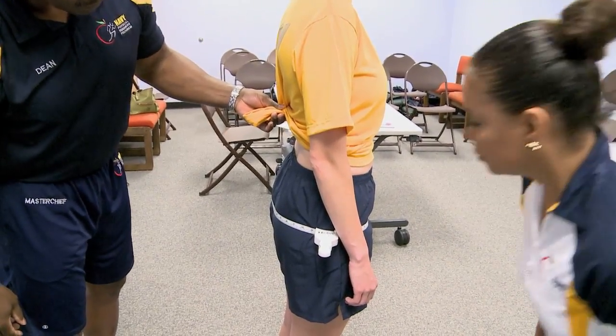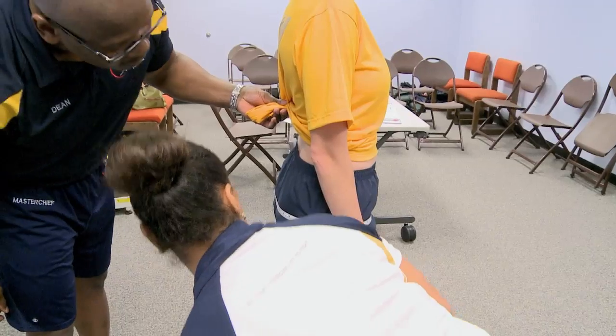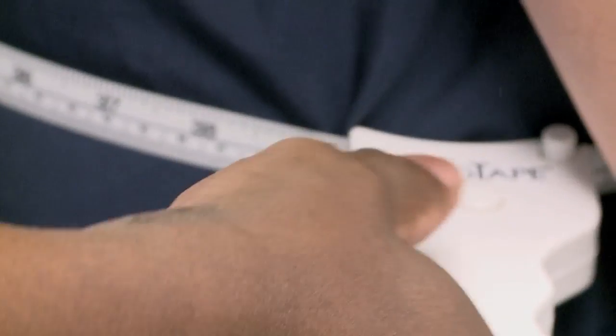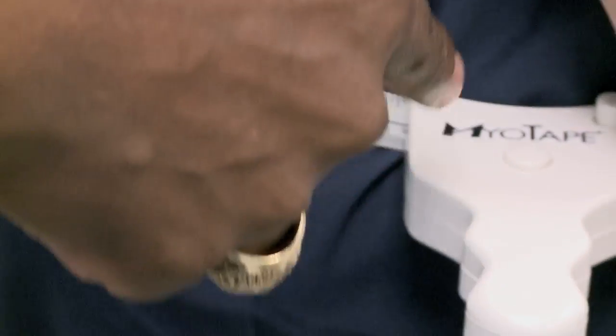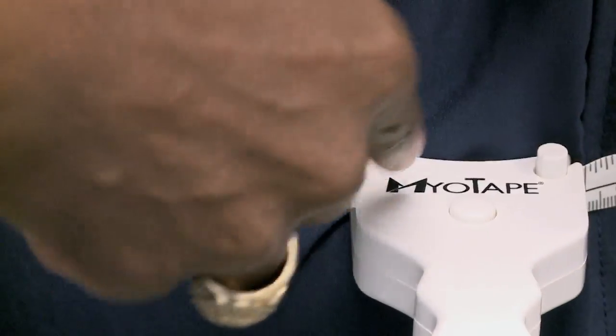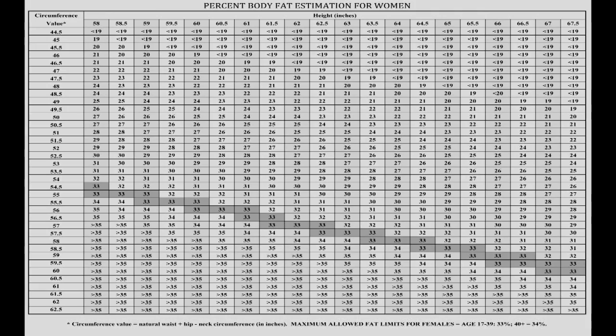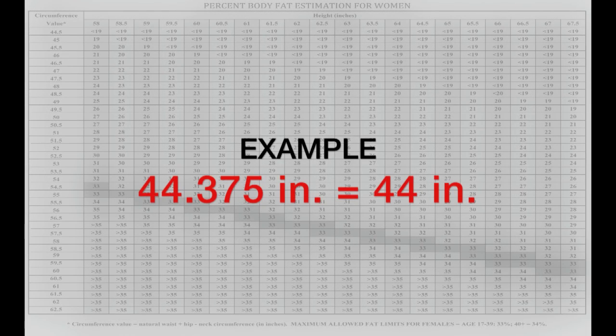Measure hip circumference while facing the member's right side by placing the tape around the hips so that it passes over the greatest protrusion of the gluteus muscles. Make sure the tape is level and parallel to the deck. Apply sufficient tension on the tape to minimize the effect of clothing. Round hip measurement down to the nearest half inch and record. For example, round 44 3/8 inches to 44 inches.